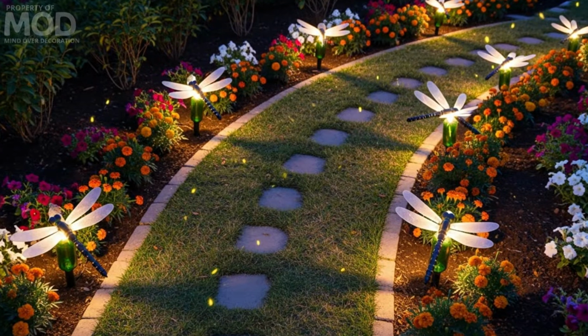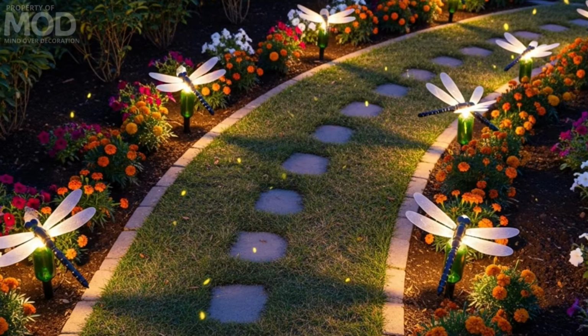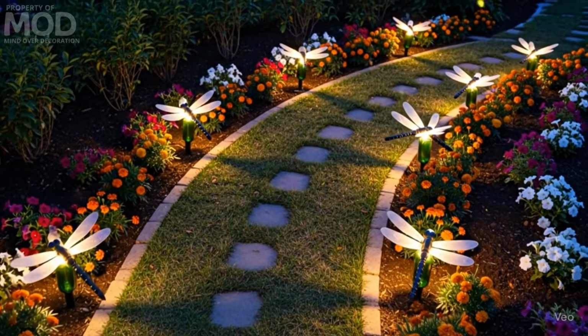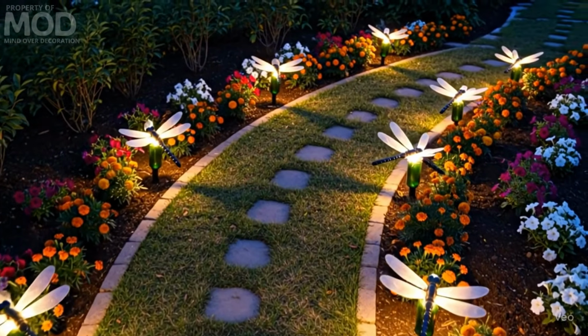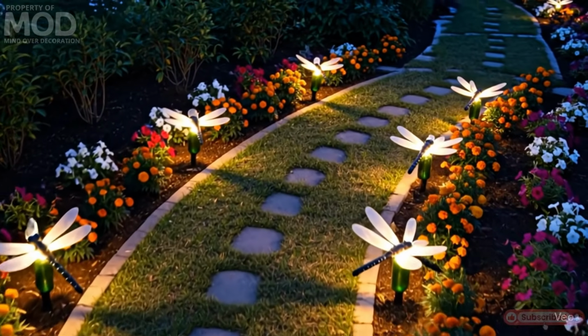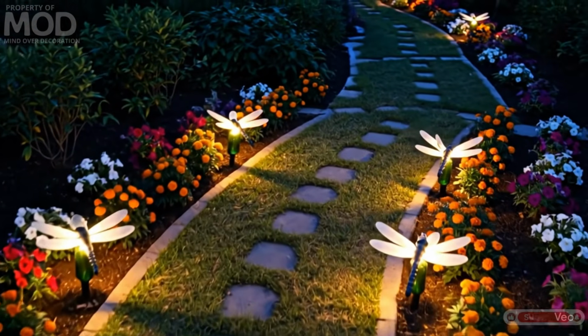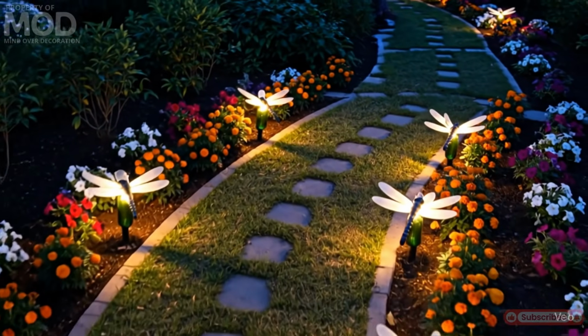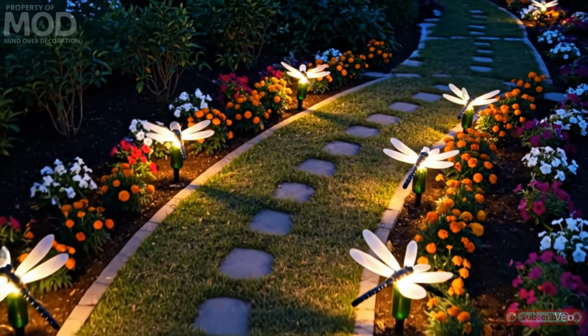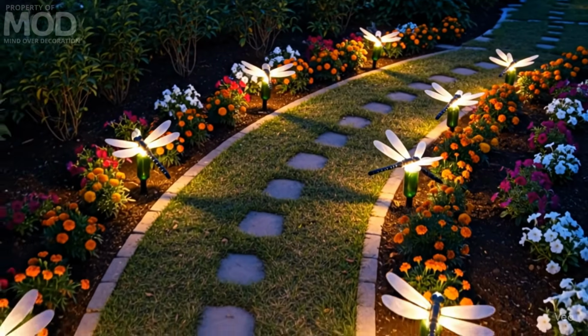Each one began as a bottle, forgotten and dull. But with a few careful cuts, some wire, and a spark of imagination, they found new life. Now they line the walkway, soft lights marking each step, guiding you through the twilight garden. The warm glow reflects gently on the petals of marigolds and the pale lavender leaves.